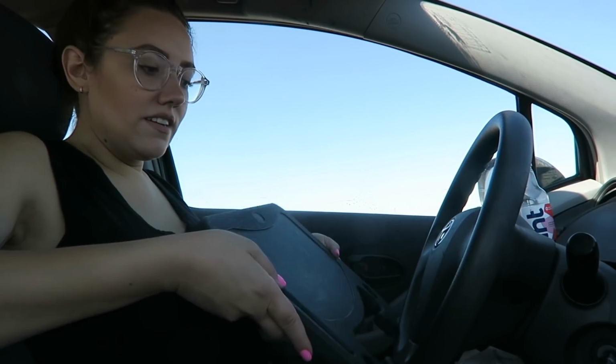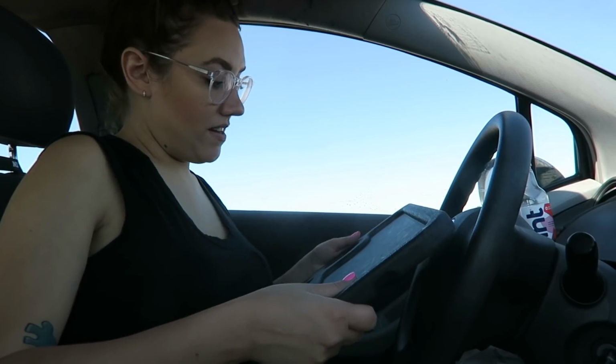This, ready? I don't know if you can see, but you just take it up and then you can eat on it, you can put your computer on it, whatever. It is so handy. I love it so much. I use it all the time. And yeah, it was like 15 bucks.